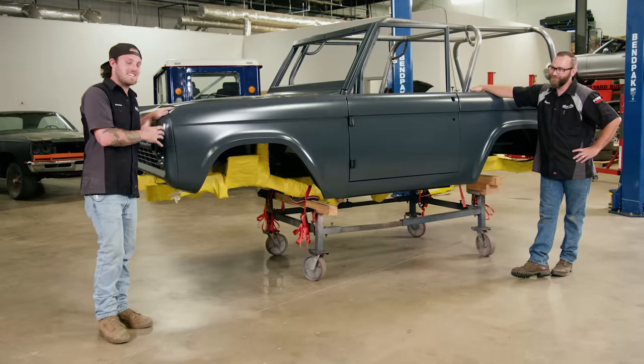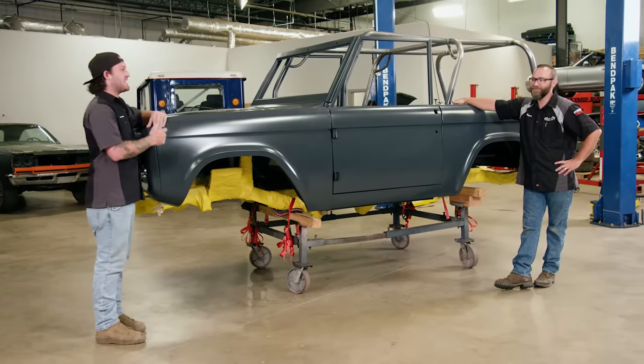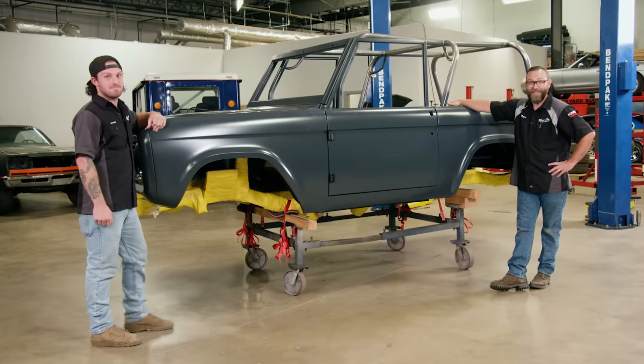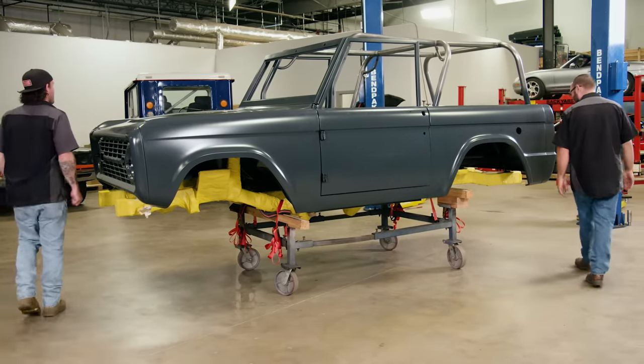Next time we work on this thing, it's gonna be a big show. We got some experts coming in helping with bodywork, and we're gonna get this thing painted in a week. Yeah, that's no joke. But for now, I'm just gonna enjoy it the way it is. I'm gonna take my break.